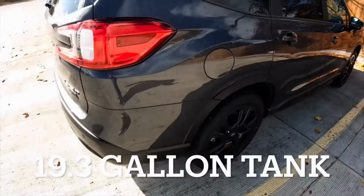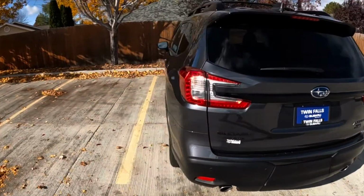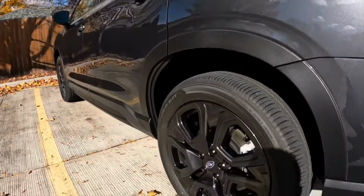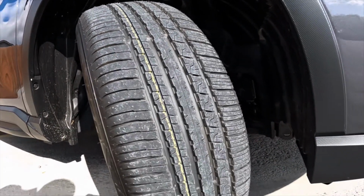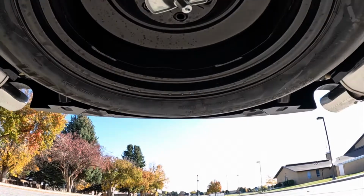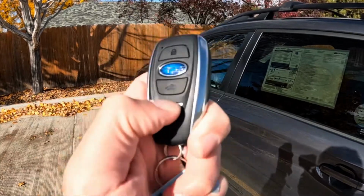It's a 19.3 gallon tank rated at about 20 city, 25 highway. So your max road trip range before you run out of fuel is going to be up to about 480 miles. And then it has 20-inch black wheels with 245/50/20 all-season tires. They look really good. Unfortunately, it's only a spare tire underneath the back of the cargo area. And then you can leave the key in your pocket because it has proximity key features on the door. But what you get is lock, unlock, power liftgate, panic button.